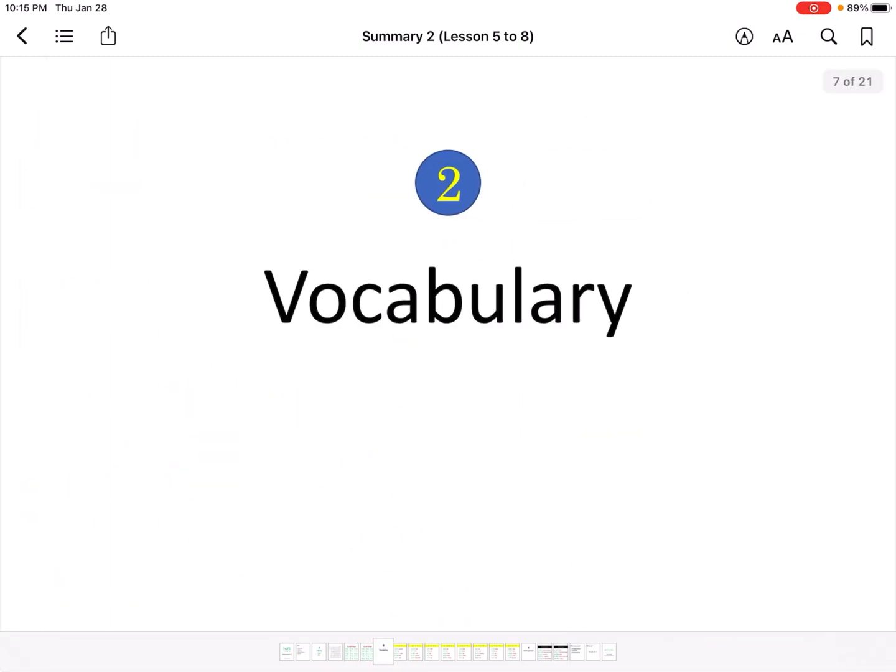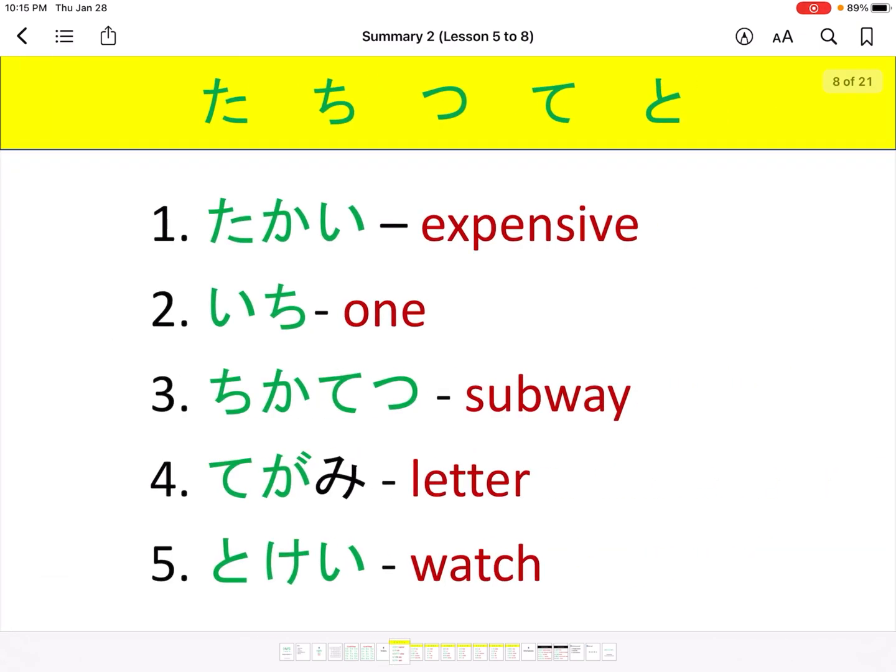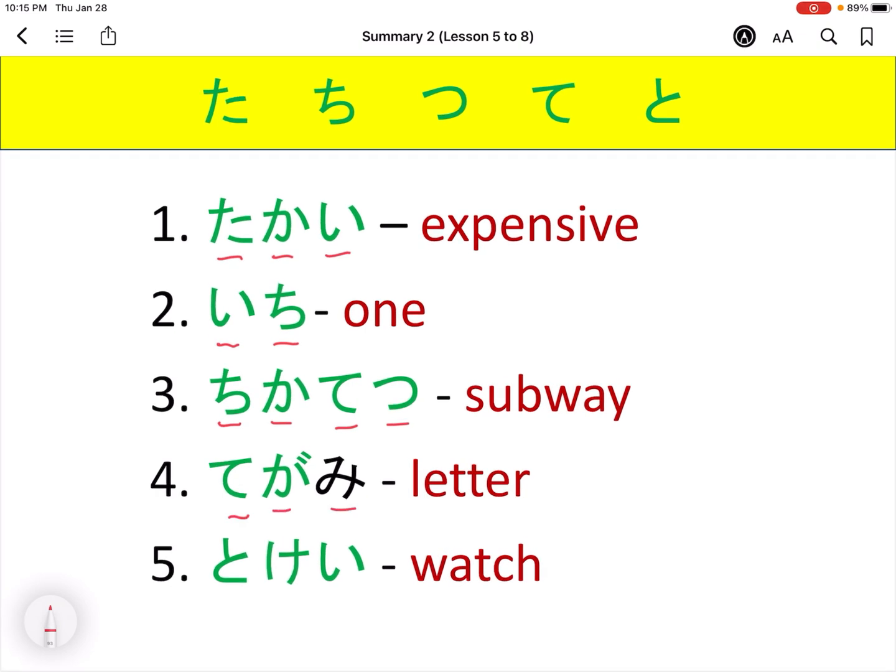Next, we review the words that we have learned from lessons 5 to 8. Takai, or expensive. Ta-ka-i. Ichi. I-chi. 1. Chikatetsu. Chi-ka-te-tsu. Subway. Tegami. Te-ga-mi. So yung mi, naka-black siya kasi hindi pa natin siya naaaral. Lahat na naka-green na characters na aralan natin yan. So dapat nababasa nyo na siya. No? To-ke-hi. Toke or watch. Relo.